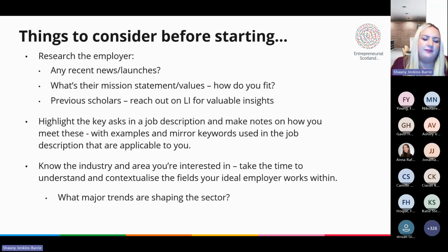And then also, on LinkedIn, if you can find previous scholars who have worked for that company as a Saltire intern, I would absolutely reach out to them and see if they're willing to have a chat. I did this, and I actually still remember their names, a couple of people called Lewis and Megan, who were at Chicago Scots where I was the year before, and they were really helpful in letting me know what the culture and the internship were like. So I would encourage you to reach out.